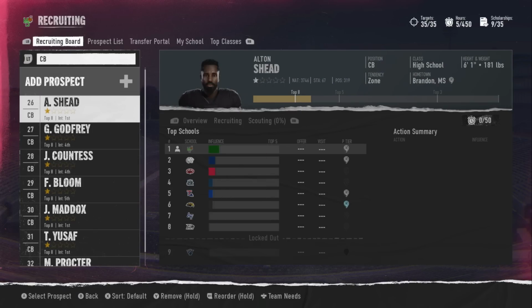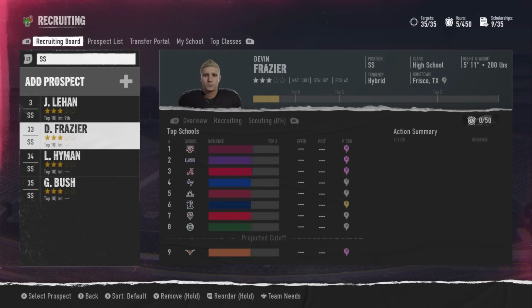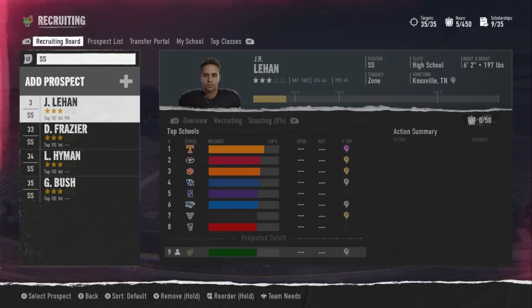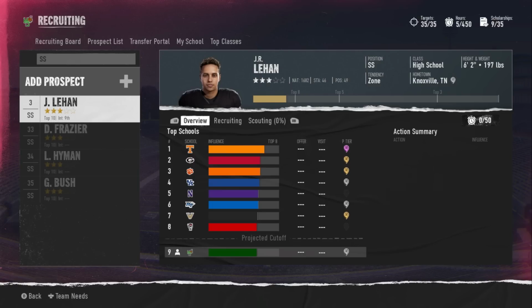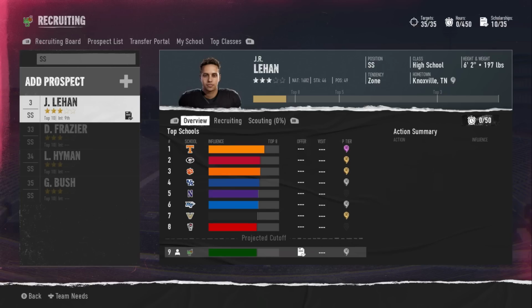And we can just offer a random player a scholarship here. And I think it makes sense to offer one of these strong safeties. Probably the guy that has us just outside the top 8. I will scout him later on. J.R. Lehan has the 10th scholarship offered by us here in the preseason. And that's it for scouting here in the preseason.